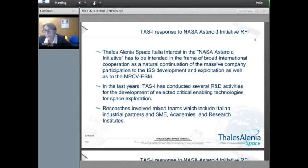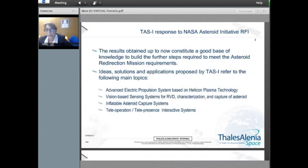In the last year, we have conducted as TASI many research activities concerning some selected critical enabling technologies for space exploration. And thanks to that, in the last year, we could team with many other companies and also academies and research institutes in Italy, and now we can count on these mixed teams to perform research. The results we have obtained up to now are a good base to build the factors that are required to meet the requirements for the asteroid redirection mission.